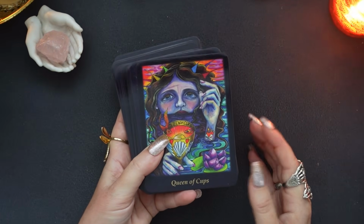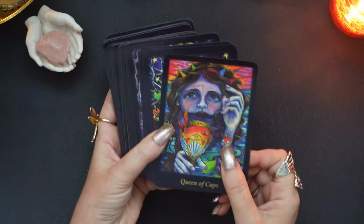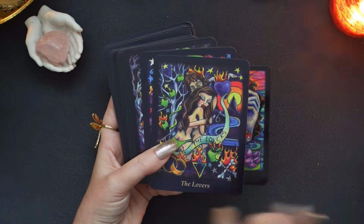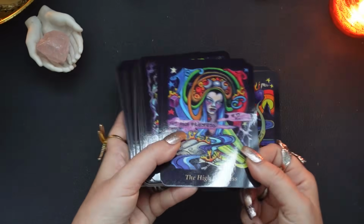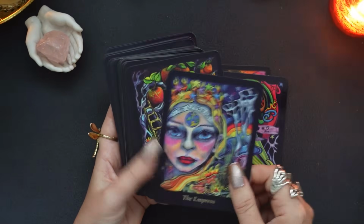I believe there's probably just one, the one with linen cardstock, which is a mass market one. This one is the original. Sorry, not the original. This is the first mass market edition. So as you can see, it's got a very glossy finish to the cardstock.